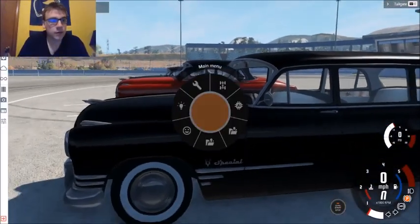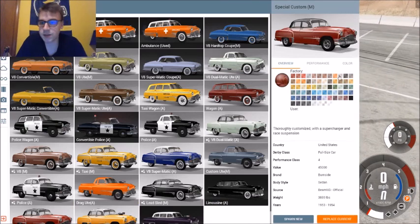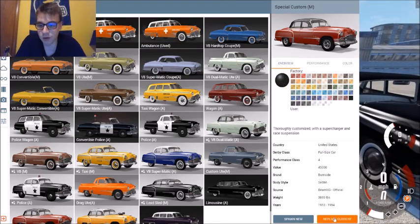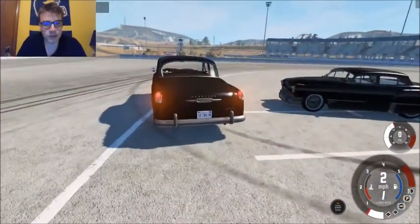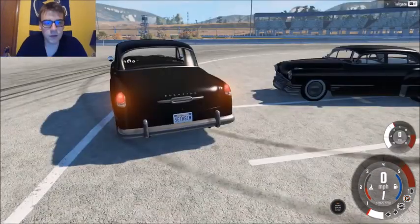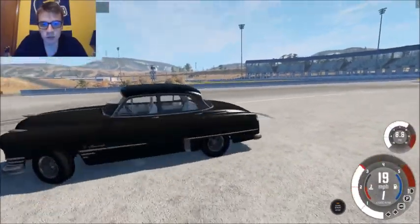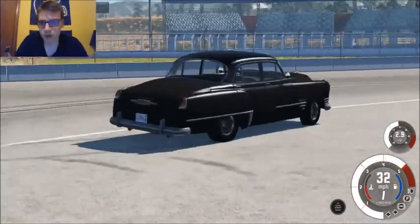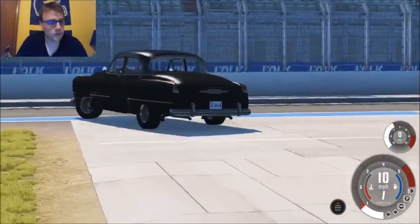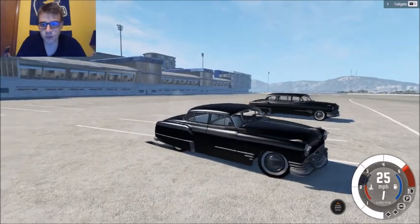Actually, here, I got an idea. We'll do this with moonlight, black charcoal. Is this black? Matte black. Okay. Replace current. There we go. Yeah, we're just gonna leave this as is, because I'm tired of resetting all these cars. So, yeah. So now we're gonna go on the track, and the boss is doing this. Okay. And now, here, let's move. Wait a minute.